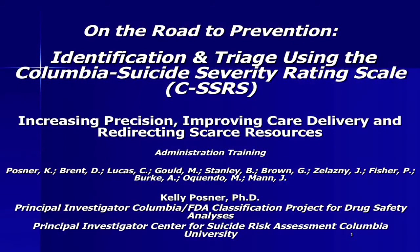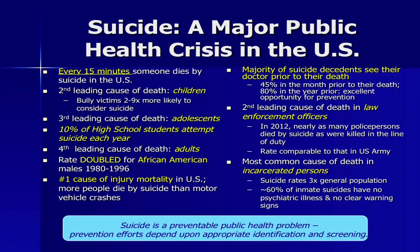This is the training for the Columbia Suicide Severity Rating Scale screen version. Why is this important? The fact is, suicide is one of the world's major public health epidemics, a leading cause of death across the world, across ages, number one cause of injury mortality in the US. Every 15 minutes, somebody dies by suicide in the United States.